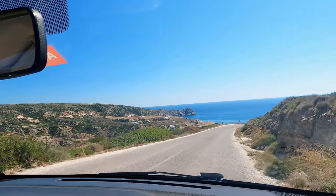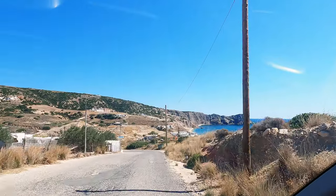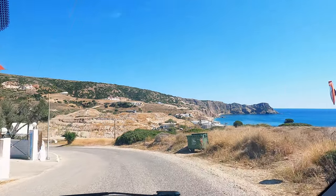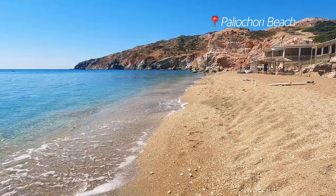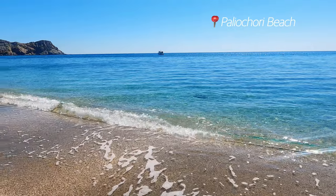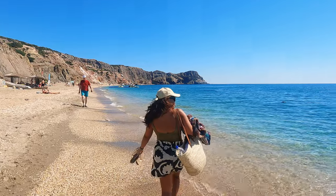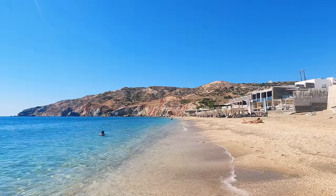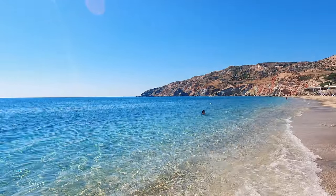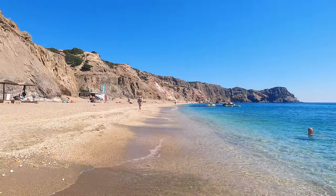Now let's move on to our second beach for today. Just 11-minute drive from Agia Kiriaki, we've come to a beach called Paliochori. Compared to Agia Kiriaki, Paliochori is way bigger and I would say more developed. There are different beach clubs, there are lifeguards, ATM, restaurants, and luxury hotels.